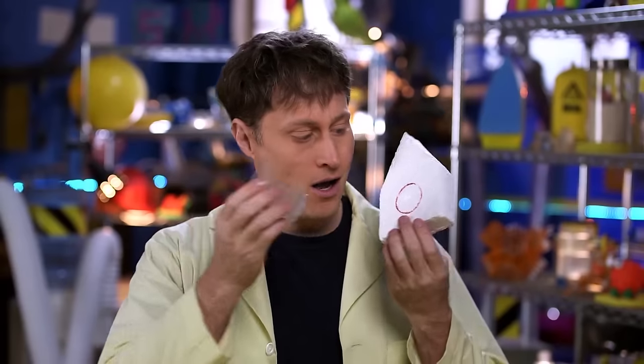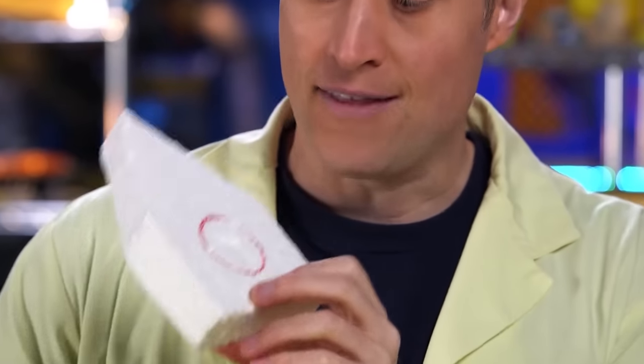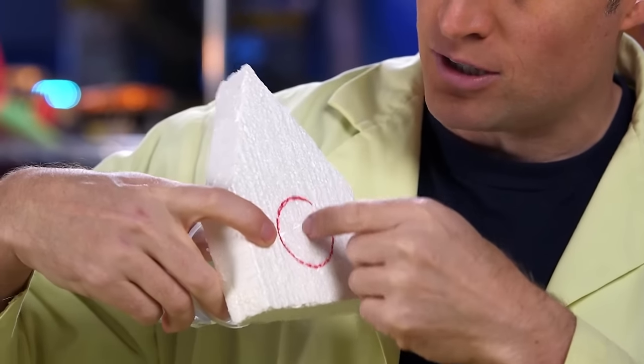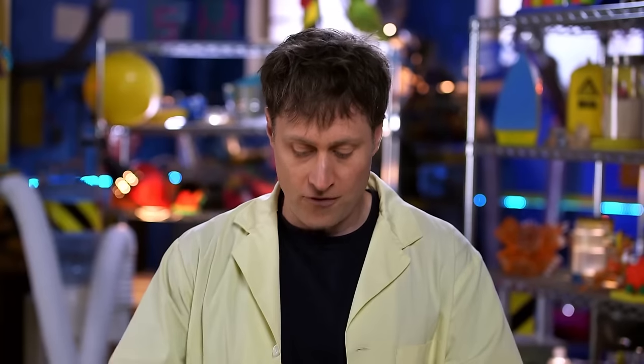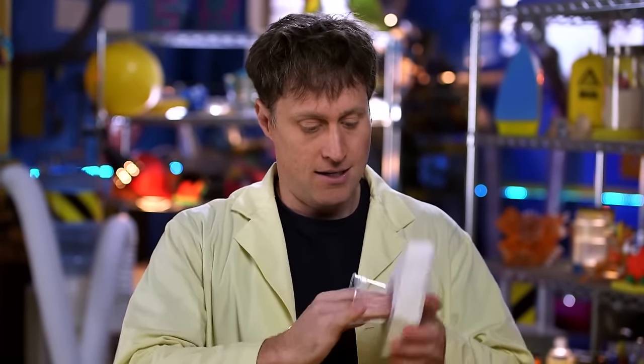Then take your cup and draw the circle that your cup will sit in. And then you wanna put two slashes with your craft knife in there. Again, get the help of an adult if you need it. And then start carving out the styrofoam with your finger and make a nice little indent just like this for your cup to fit in. See, and then it fits in nice and snug.